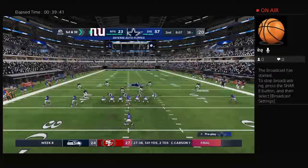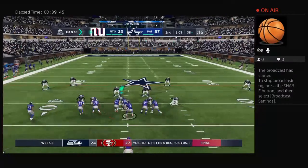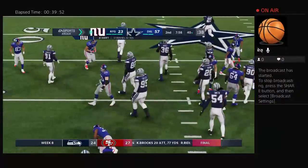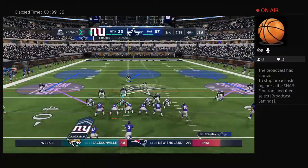Yeah, might they get him the ball in some space in some different ways here. A gain of 5, good enough for the first down. Now it's Swift. 2 yards on the carry there. It'll be second down.